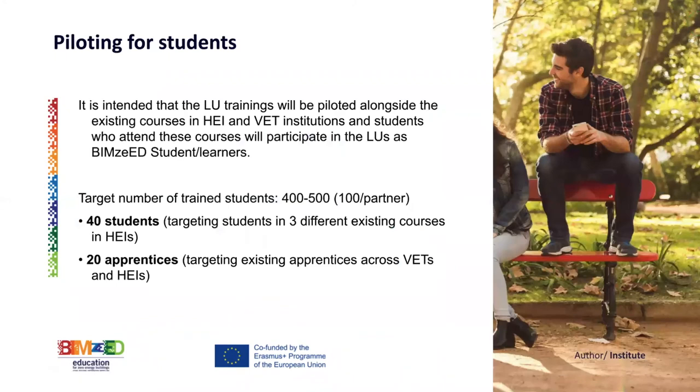The piloting for the students is also in two different phases, since one of the target groups are students who have ongoing studies in higher education and vocational education institutions. There are no criteria for them to be able to participate, but they obviously need to have ongoing studies in a relevant field. They also need to be computer literate, and at this point, they need to have some English language skills. We set some targets in the project that every partner country, the four partner countries where we recruited trainers from, will train together 400 to 500 students.